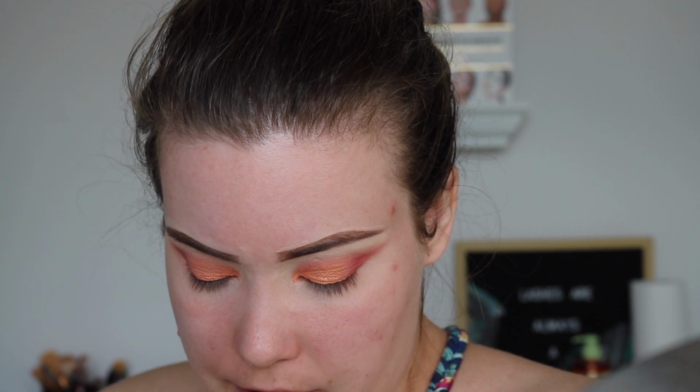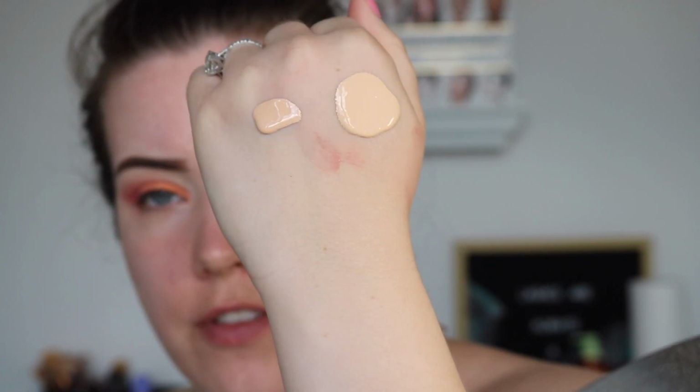I'm really hoping this goes well. Has a pump, that's nice. It has the same consistency, a little bit runny, just like the original Born This Way. I'll give you a little comparison. Keep in mind that these are different shades. I have the shade Snow in the original, but Snow I've noticed is just a little too peachy for me. So this is the consistency of them. They're both a little bit runny. I'd say they have a very similar consistency.